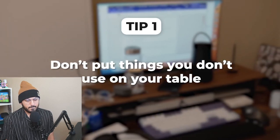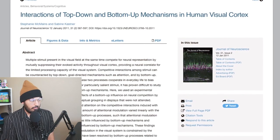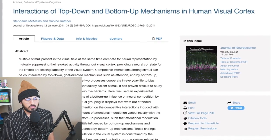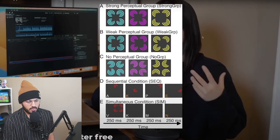Now, let's dive into the tips to transform your space and boost your focus. Tip number 1. Don't put things that you don't use on your table. According to Princeton University research titled Interactions of Top-Down and Bottom-Up Mechanisms in Human Visual Cortex by Stephanie McMains and Sabine Kastner, having a cluttered workspace can negatively impact our focus. The science behind this is that visual clutter competes for your attention and reduces your ability to concentrate.